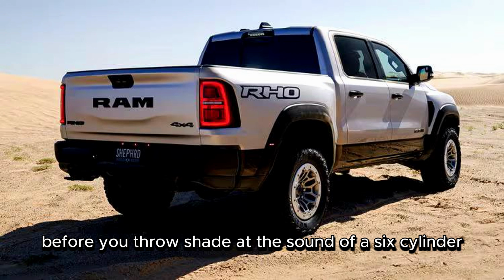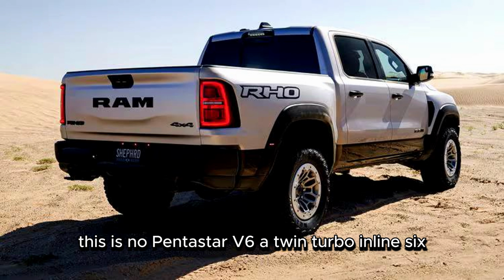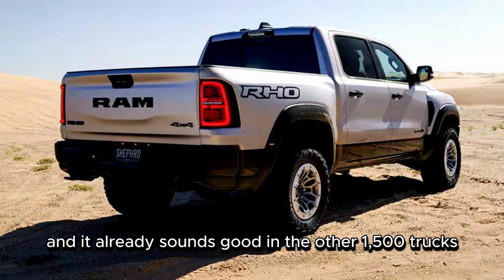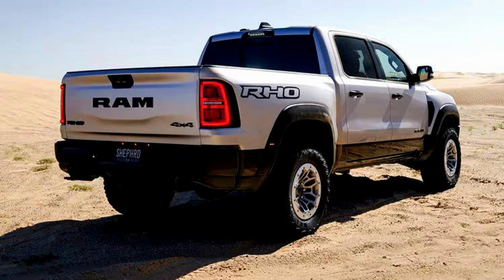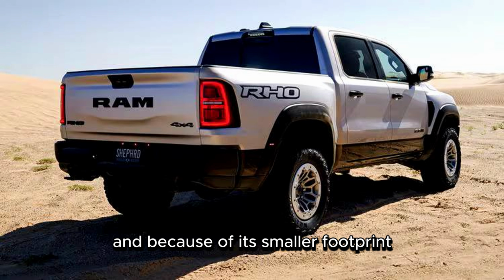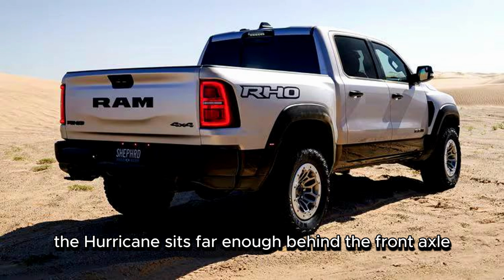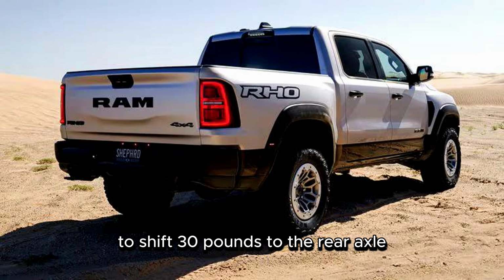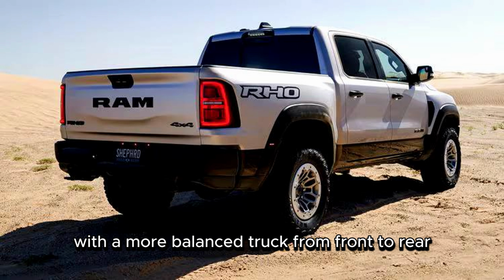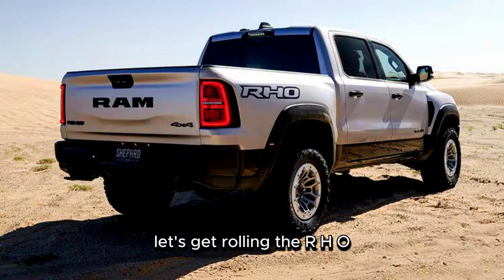Before you throw shade at the sound of a six-cylinder, this is no Pentastar V6. A twin-turbo inline-six usually has a sound worth listening to, and it already sounds good in the other 1,500 trucks. The Hurricane HO SSD weighs 150 pounds less than the TRX's Hellcat engine, and because of its smaller footprint, the Hurricane sits far enough behind the front axle to shift 30 pounds to the rear axle. That's effectively 180 pounds off the front end, enough to reportedly improve handling with a more balanced truck from front to rear. Let's get rolling.